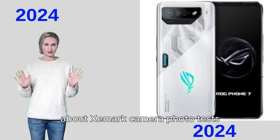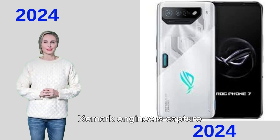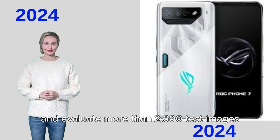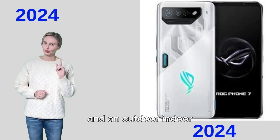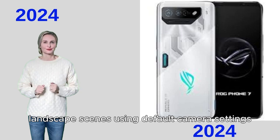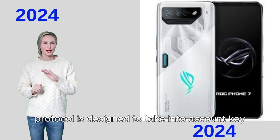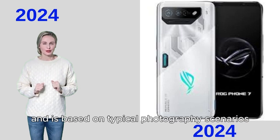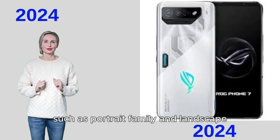About XMark camera photo tests for recording and analysis. XMark engineers capture and evaluate more than 2,600 test images in controlled laboratory environments and in outdoor, indoor and dimly lit landscape scenes, using default camera settings. The photo protocol is designed to take into account key use cases and is based on typical photography scenarios, such as portrait, family and landscape.